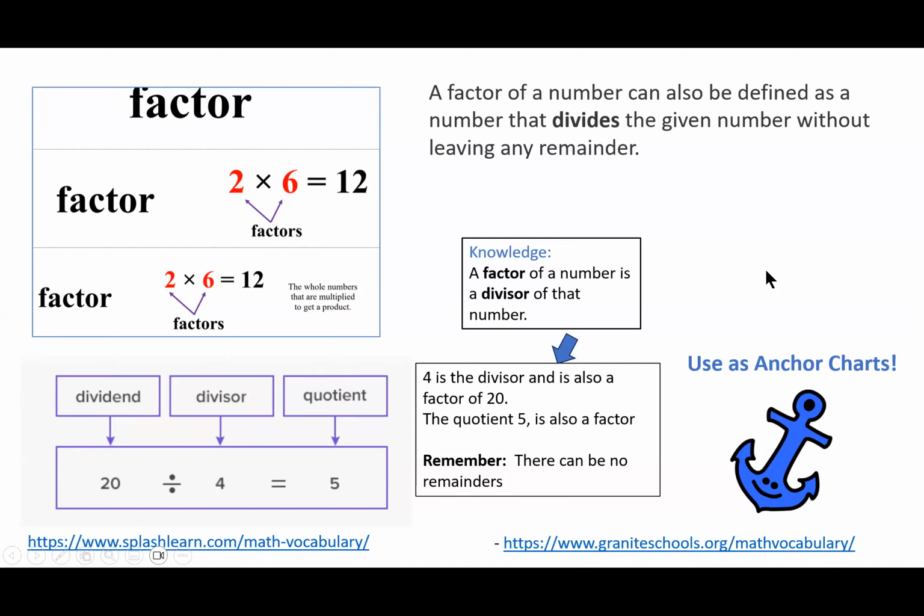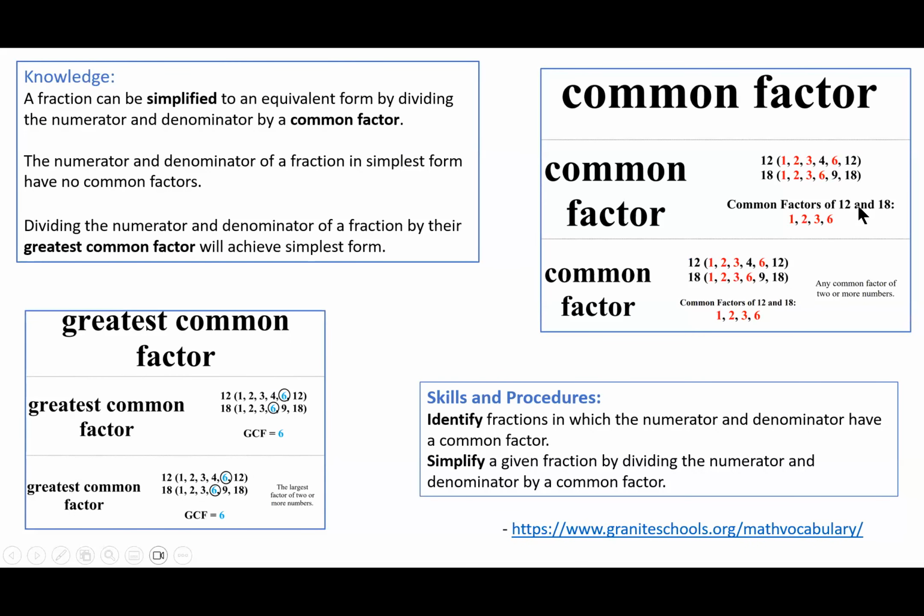So it's just to make you aware that we always say two numbers multiplied together are the factors, but a factor is also the divisor, and the quotient is the other factor. So the curriculum is getting students to think of factors through multiplication and through division. And then we've got the common factors here. What is the greatest common factor? What is a common factor?